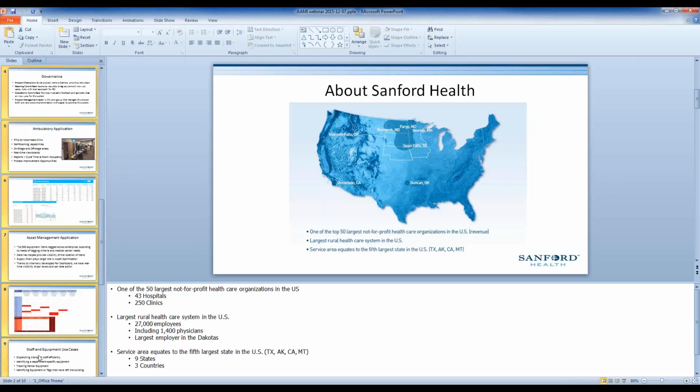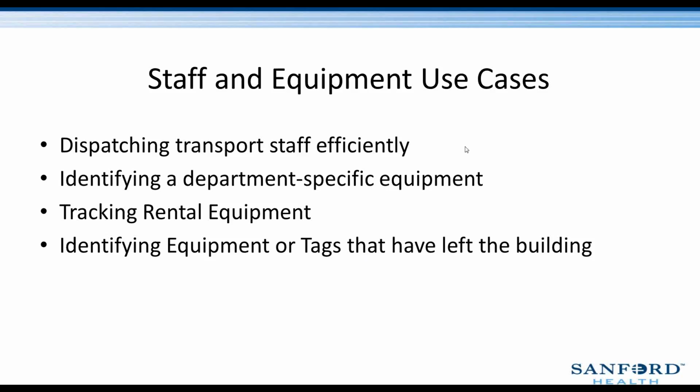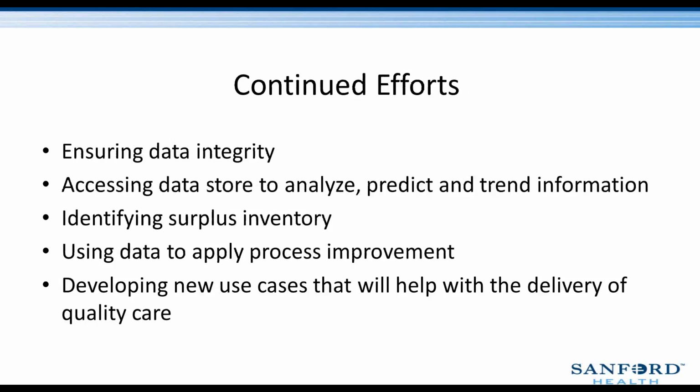So of course, we'll continue our efforts with our project, and one key thing that I always like to mention is that it's very important to monitor your system, and you can't just set it up and let it go. It really needs a lot of maintenance and a lot of key stakeholders to make the system run well and be as accurate as it can be.